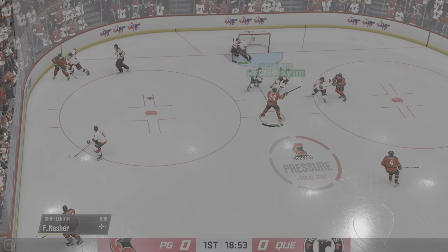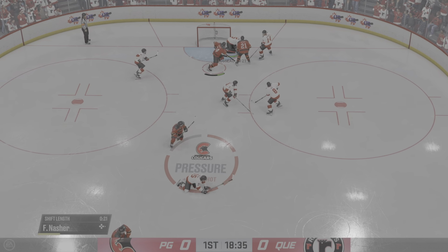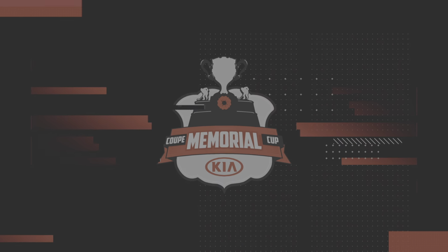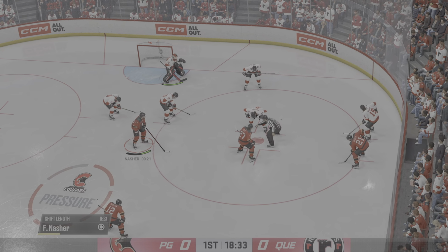Oh, what a save in front! Hammers one, and he's got that one. There's the whistle as the puck is frozen up. We're still in the early stages of this period. The game is still scoreless.